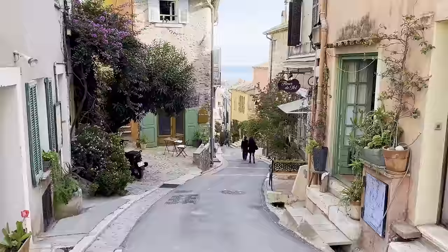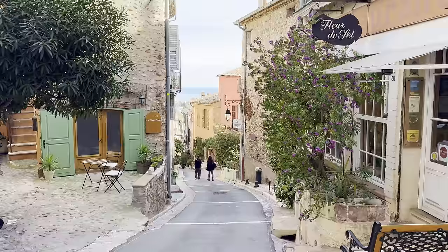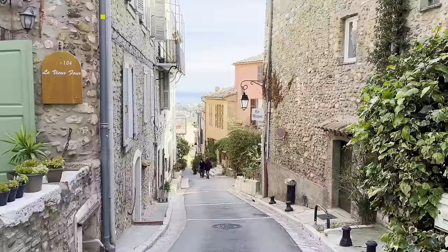Welcome to Cagnes-sur-mer, a beautiful town that's only 25 minutes away from Nice and 13 minutes away from Nice Airport. We will share in this video the old town of Cagnes-sur-mer, Haut de Cagnes. This old town is on the top of the hill and is the most interesting part that you will visit.